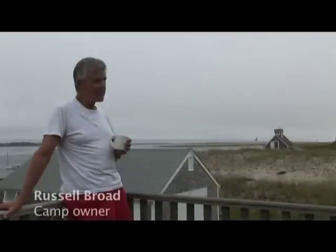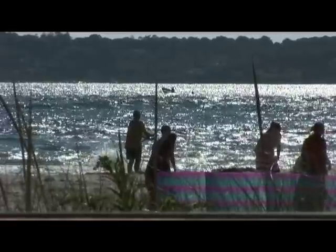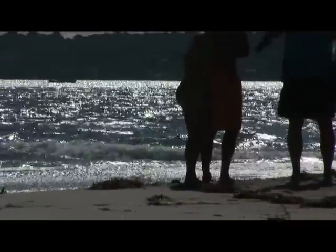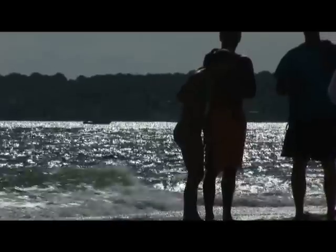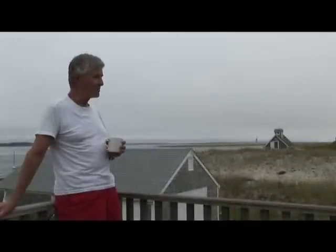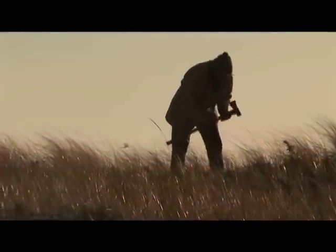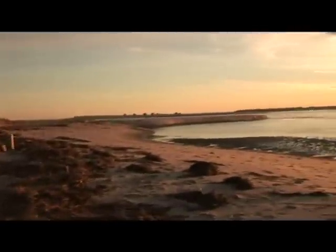You know, we've had 60 happy years here, and I'm sad for my kids. We have 3 kids and 9 grandchildren, and they all love it here. It's been a very special spot for our family for all these years, and I just hope somehow we can try to keep it. Russell Broad has been fighting a losing battle all summer to save his camp. Every weekend he pounded snow fencing into the beach. Every high tide the waves knocked it down faster than he could put it back up.